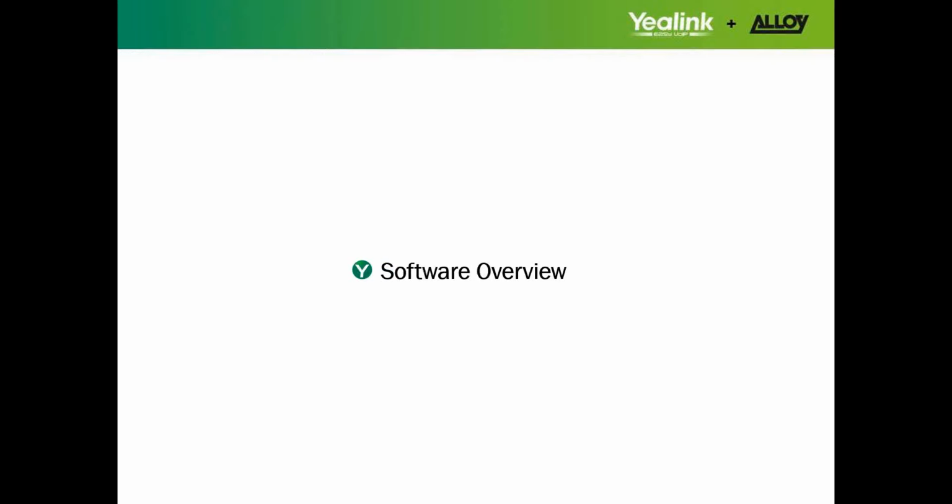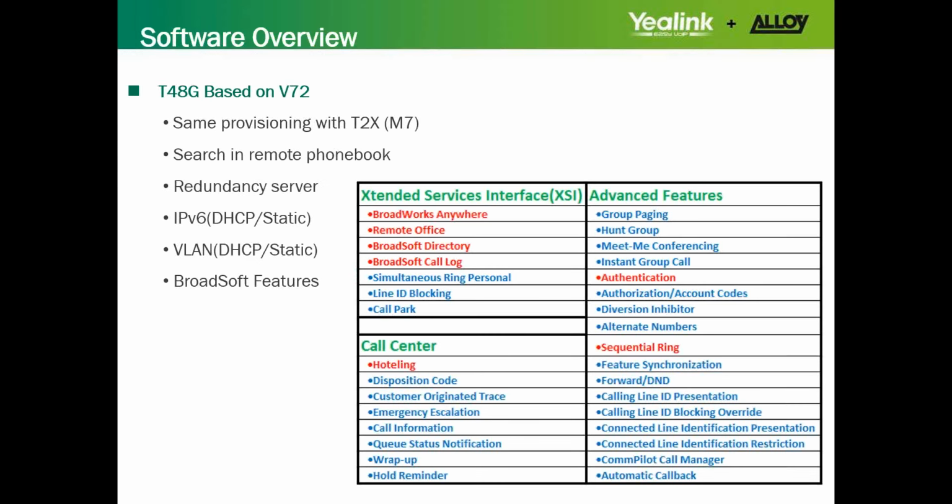Alright, so now we'll move into the software features of the T48G. The T48G is based on Yealink's version 72 firmware. It supports all the same provisioning parameters and methods of provisioning as a T2 series, so the M7 format. We have the ability to search remote phone books from within the interface on the T48G. We can also configure redundant SIP servers on the T48G. So if your primary SIP server fails, the IP phone can automatically re-register to the secondary configured SIP server.